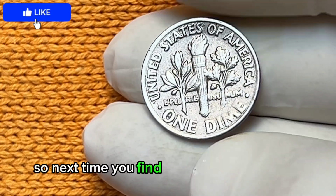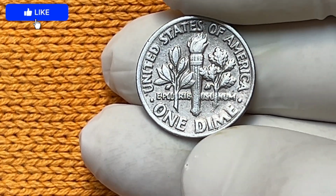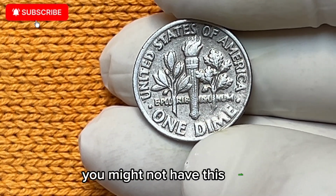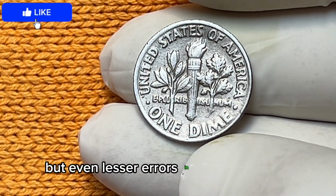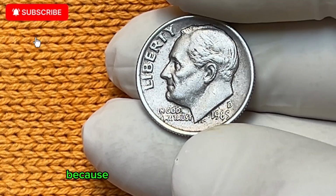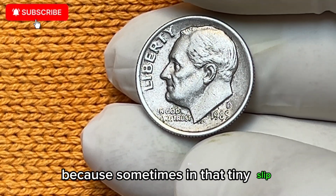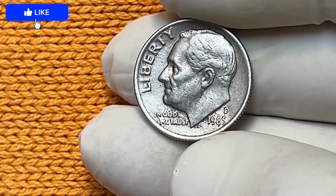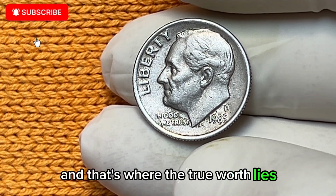So next time you find a dime with something just a little off, pause. Examine. You might not have this coin, but even lesser errors, in good condition, carry value far above face. Because sometimes, in that tiny slip, that shift, that crack, history shows itself. And that's where the true worth lies.